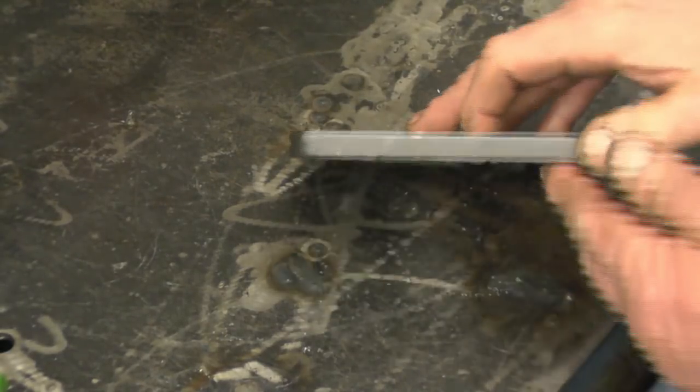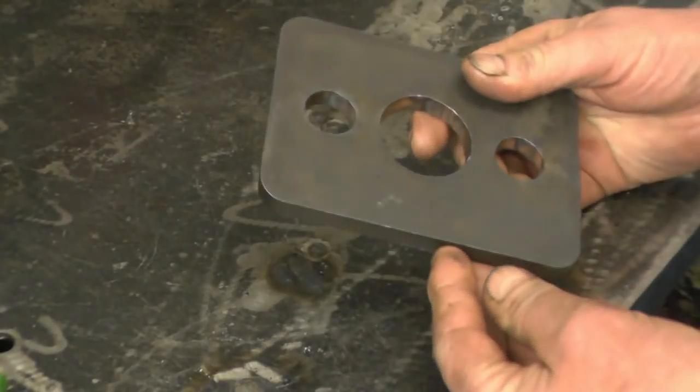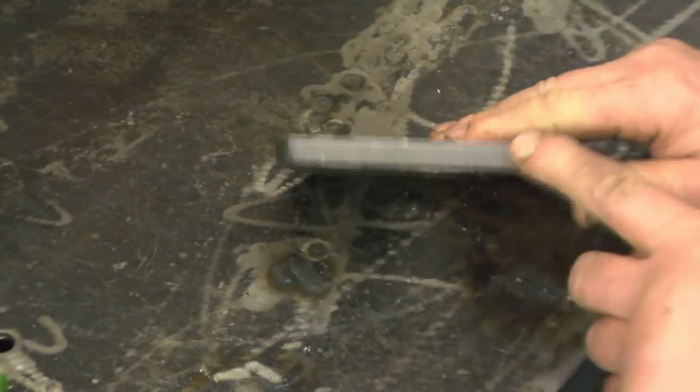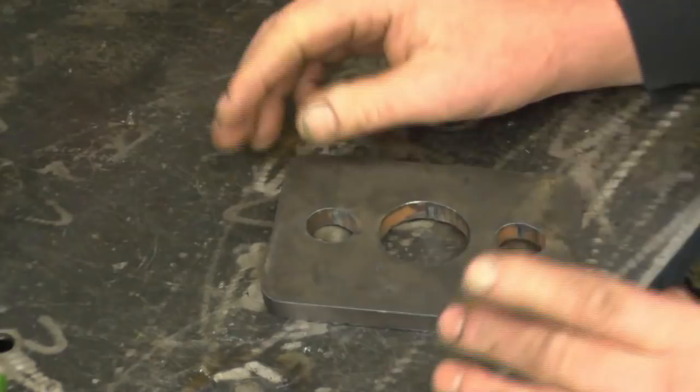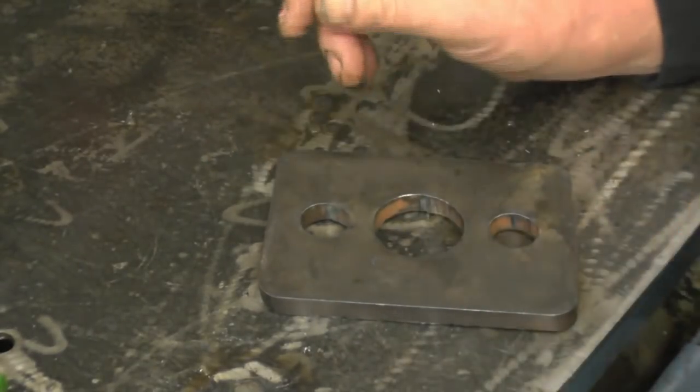Well, I did wonder if it would clean pierce 12mm plate, and no problem at all, straight through it. I'm getting a little bit more use now with this plasma table. Every time I use it I find something new, or I learn something.